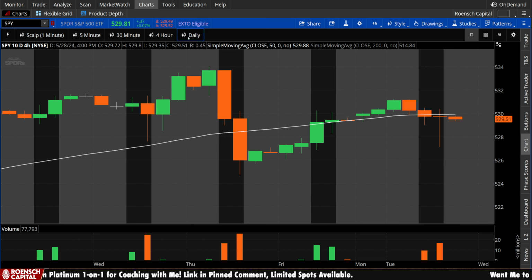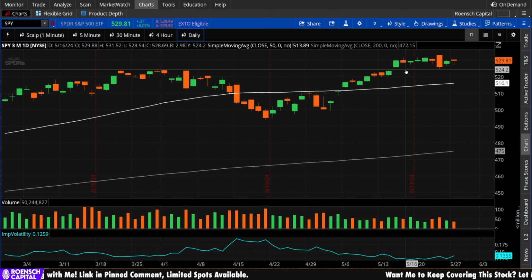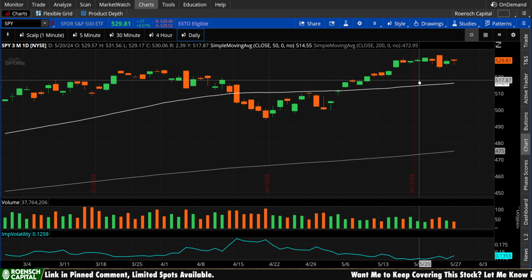Now, the daily chart, guys, this is the most important chart of all. If you're going to watch any of these charts, it needs to be the daily because it has by far the most eyeballs. And you guys know for the last 2 weeks or so, SPY has been massively struggling with 530. That 530 to 532-ish area, I'm going to call it 530. It's been a huge struggle.